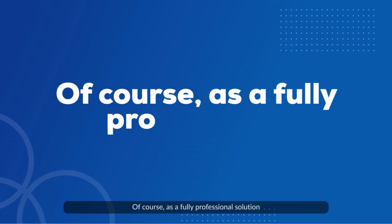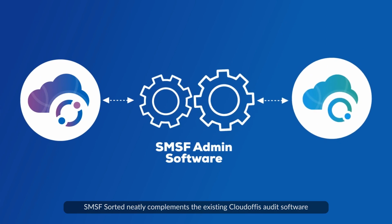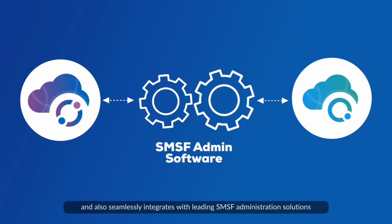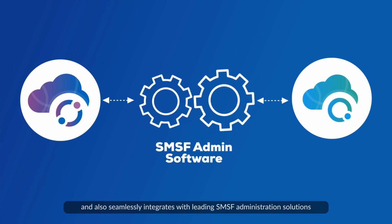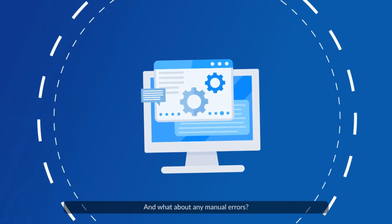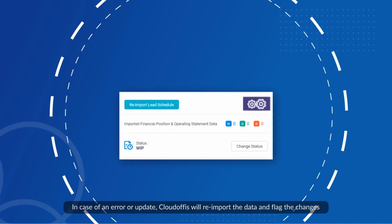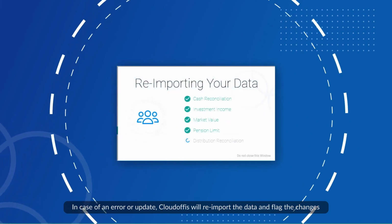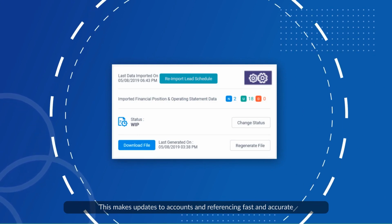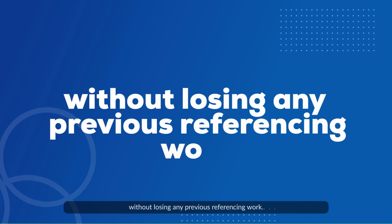Of course, as a fully professional solution, SMSF Sorted neatly complements existing Cloudoffis audit software and also seamlessly integrates with leading SMSF administration solutions. All that while avoiding data consistency issues. And what about any manual errors? In case of an error or update, Cloudoffis will re-import the data and flag the changes. This makes updates to accounts and referencing fast and accurate, without losing any previous referencing work.